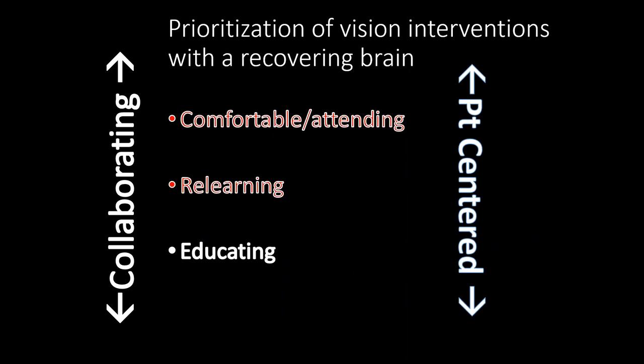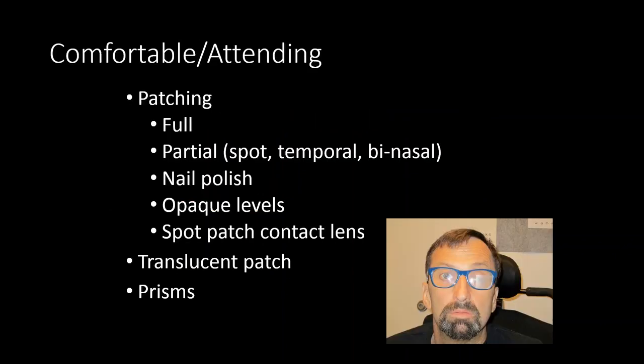and then being as patient-centered as possible. We might have big goals for the patient in certain areas, but that might not be as important to them. So keeping that in mind is also helpful.